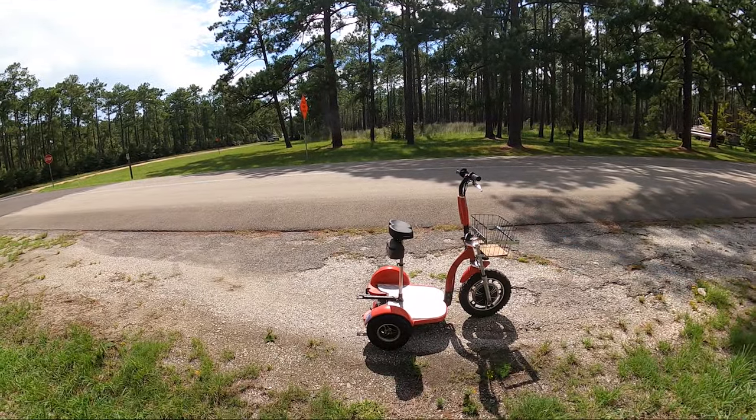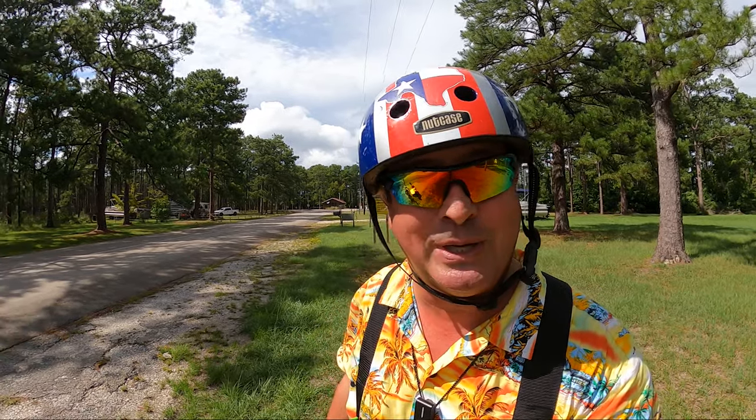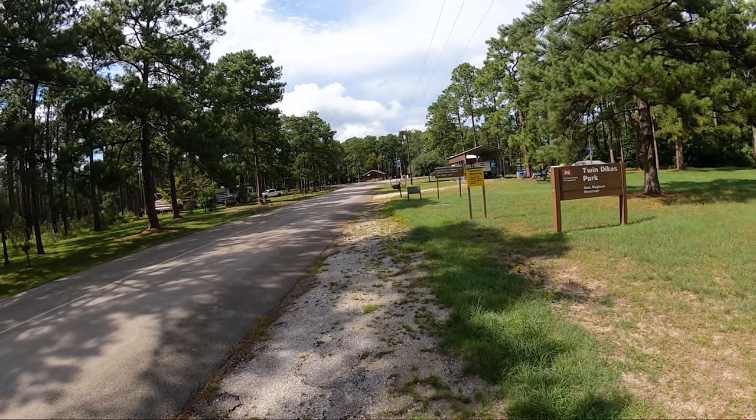I have Lil' Red, the high-speed mobility scooter. I have the GoPro Hero 9 with the Max Lens Mod, but best of all, I have you. So let's get on Lil' Red and go check out Twin Dikes Campground. All right, let us cue the music.